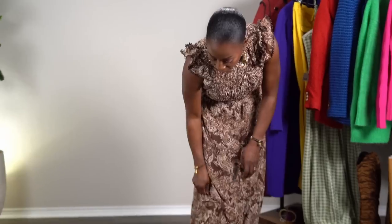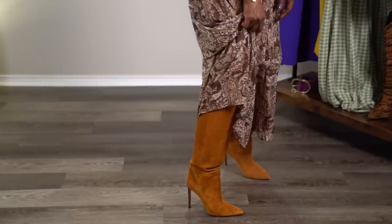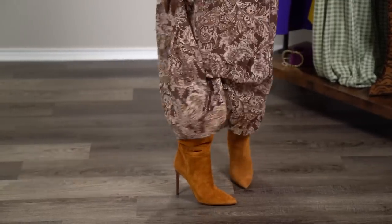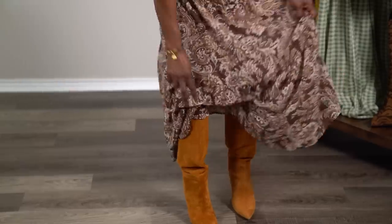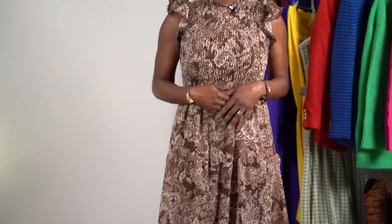These are Paris, Texas boots, and they're really high. This heel is like 4.1 inches. Yeah, she's hard to walk in, but she's cute. And I do have these in pink, but they're on the boat on the way from Saudi Arabia. Anyway, but that's my outfit of the day.